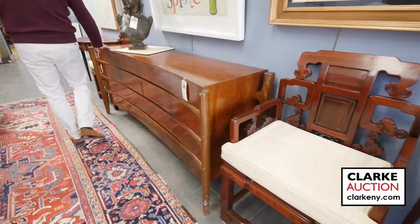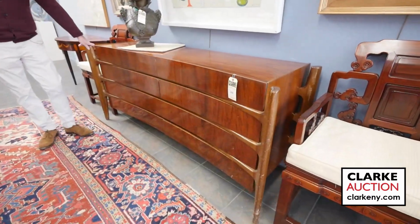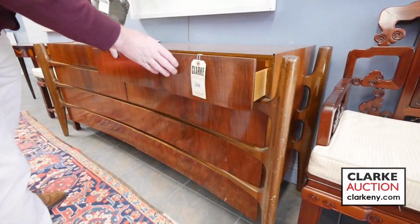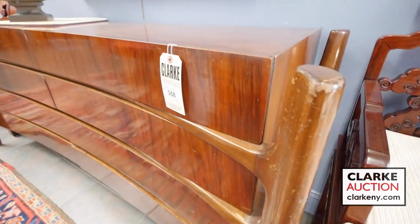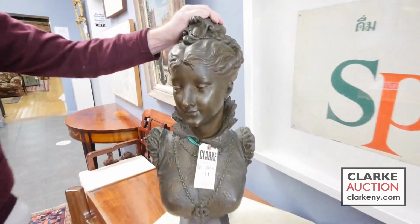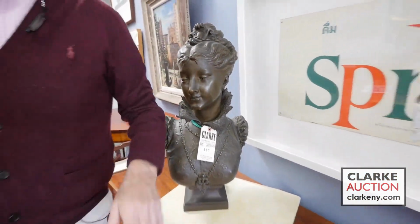Here's one of two chests we have by William Hinn for Edmund Spence. Sculptural dressers, wonderful with the pillars on them there. This large bronze, you can get an idea of the size. Here's by a French artist called Lacruz, or Dacruz.